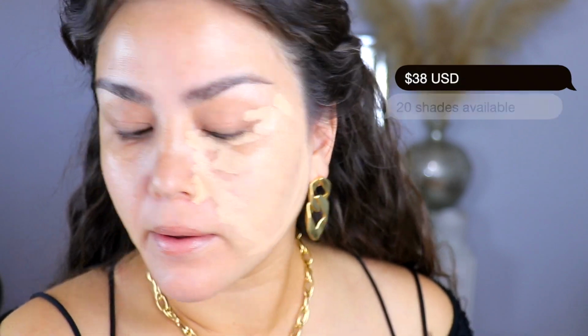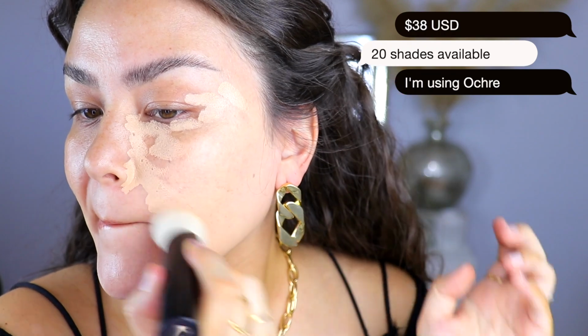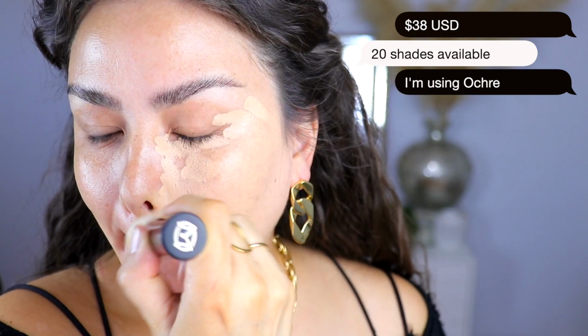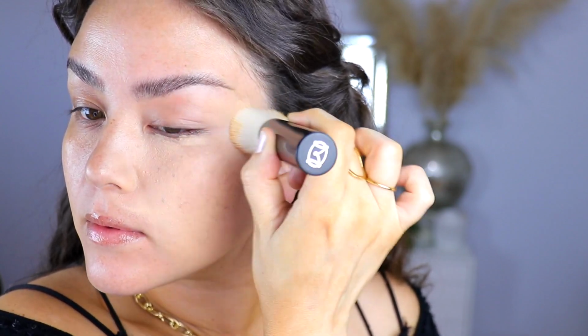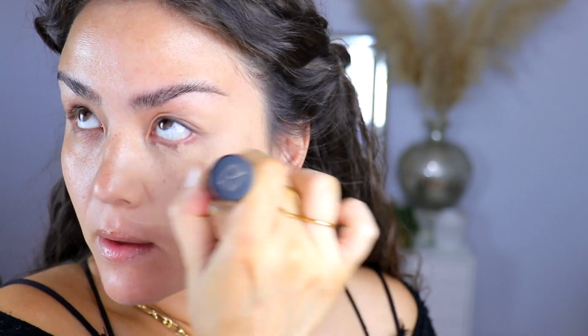This product retails for $38. It is the most expensive product in the line. There are 20 different shades. I went with the shade Ochre. I really wish I would have went with Bisque. This is a little bit light for me right now, but I feel like if I had no self tanner, it would probably be perfect. I did not expect to like this product.